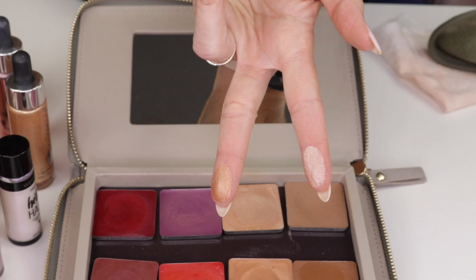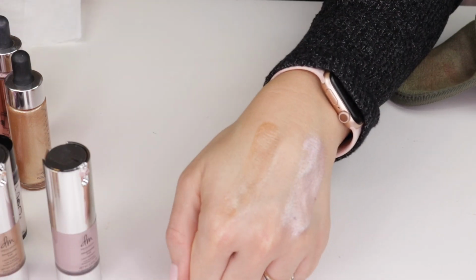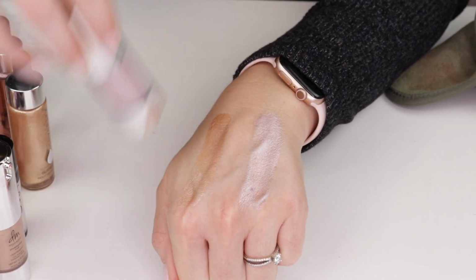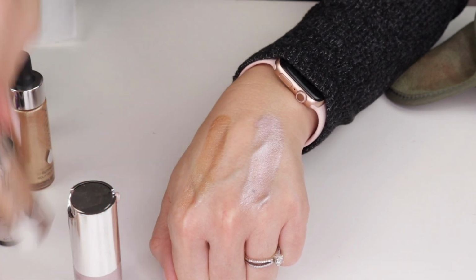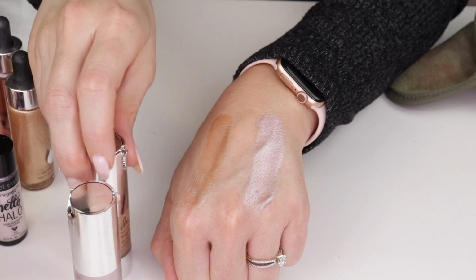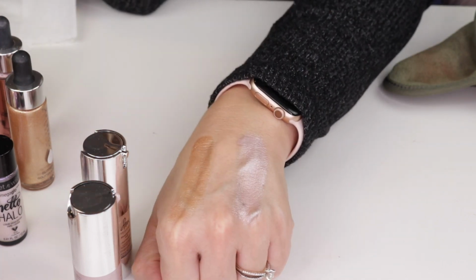I love this formula, so definitely keeping these. All right, this kind of makes me sad, but these are the Danessa Myricks Illuminating Veils. I have the shade Synergy and I have the shade Luna. I got these in a trio pack, and I think I put one in a giveaway.